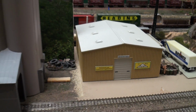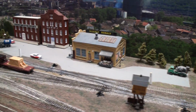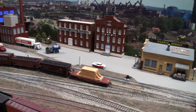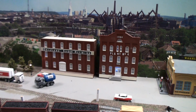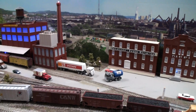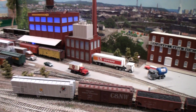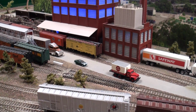Lots of detail on your layout. Looks really, really good, Don. How long has your model railroad been in existence? It's been five years. This building was brand new in 2010. Wow, you guys did a lot. We started, I believe it was the 2nd or 3rd of January 2010.